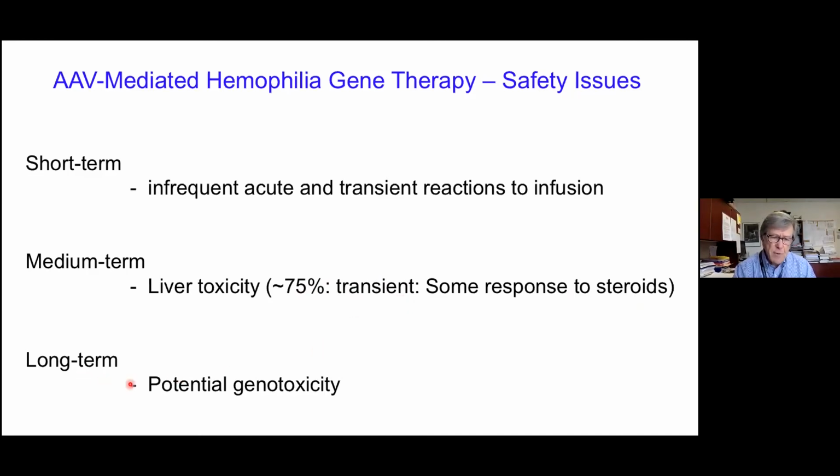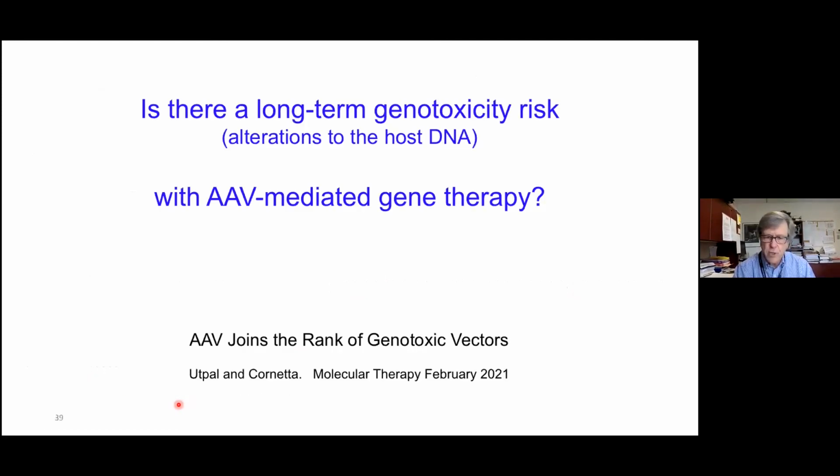And then I'm going to finish by just saying a few words about longer term potential issues. So is there a long-term genotoxicity risk with AAV gene therapy? And genotoxicity means when you deliver these vectors, do you alter the host DNA? So is the patient who receives the gene therapy, is their intrinsic, their native DNA, their native genetic material, being altered by the vector.